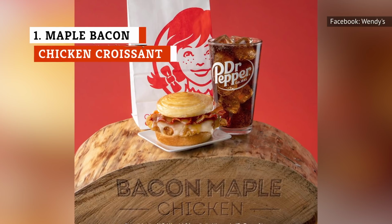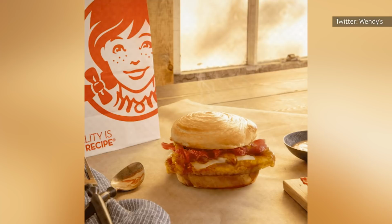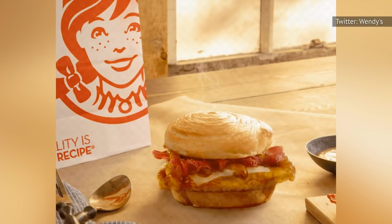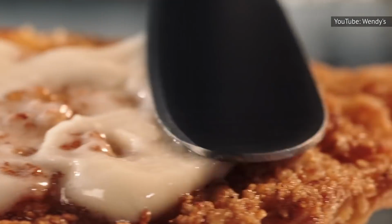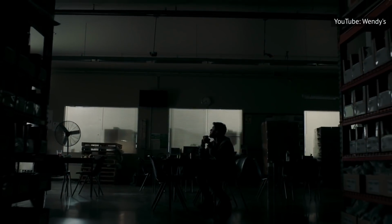The Maple Bacon Chicken Croissant is easily the best breakfast item Wendy's offers. It combines the greatness of the croissant and bacon to create something you'll be thinking about for the rest of the day. Add in the crispy chicken breast, and this thing reaches levels of perfection rarely seen in the world of fast food breakfast sandwiches.